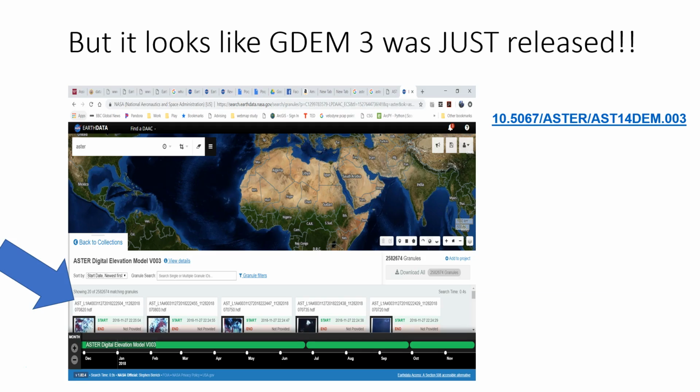While I was looking for that, I also ran across this, which is GDEM3. I haven't heard a peep about this. Kind of ran across this by accident. If you look at the date on this, it's November 27th, and I ran across it on November 28th. So I'm going to look into this a little bit and see if it is for real. If it is, then I'm going to download it.